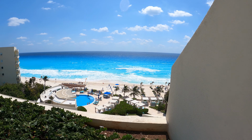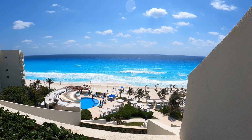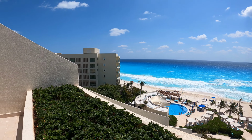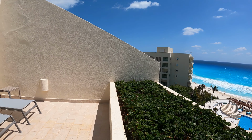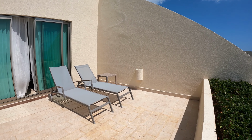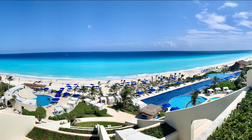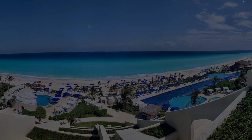We really enjoyed the extra size of the terrace versus a balcony room, where every day we enjoyed this just beautiful view and its panoramic scenery of the property and the coastline. The eastern sunrises were awesome. I caught several of them. Please enjoy this one, and I'll explain one of the ugly things that happened.